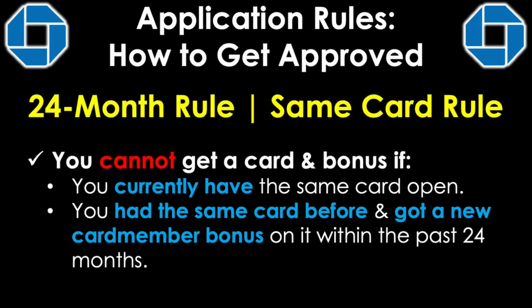Up next, the 24-month rule and the same card rule, both of which are separate rules on their own, but we'll talk about them together here. These two say that you cannot get a new card and a bonus on that card if you currently have the same card open, and if you had the same card before and got a card member bonus on it within the past 24 months.